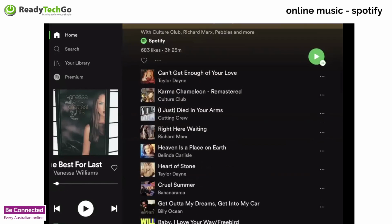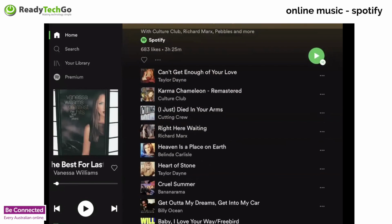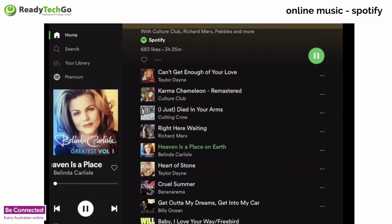Now I could come down to any one of these songs and I could tap, say, Belinda Carlisle. There we go. And up comes Belinda Carlisle. Now, notice how it's fairly responsive as well. It's fairly fast. That's because I've probably got a good internet connection at home. It should also do this fairly well over mobile as well. Music streaming, because you're not sending photos or images or videos, it's a lot faster than standard audio streaming.